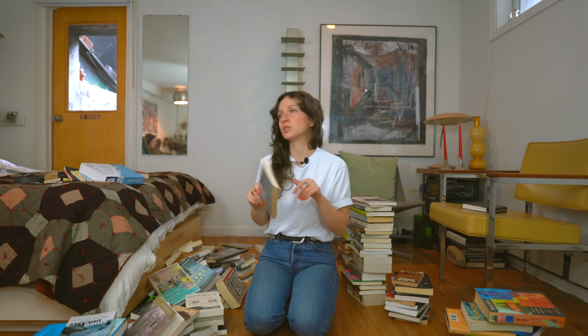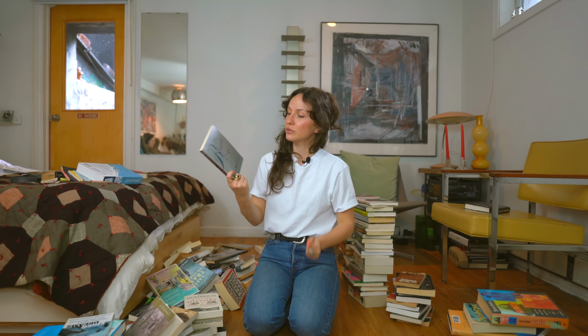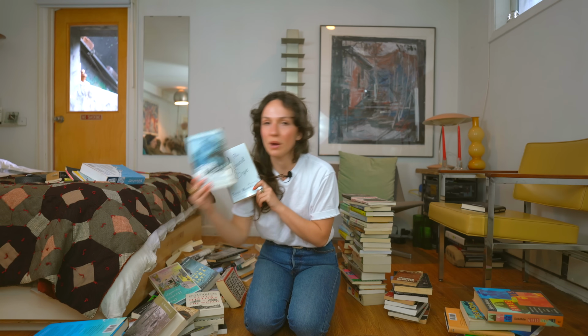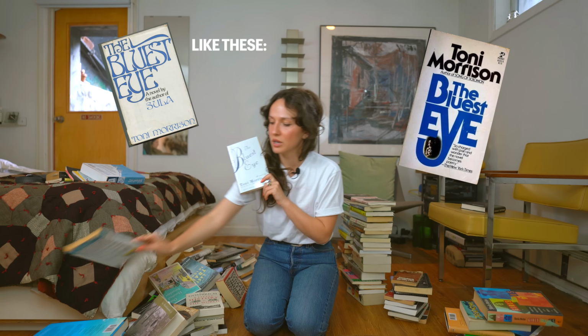Listen, I love this book. This is one of my favorite books last year. I just don't like this edition. I get it. This is kind of like the classic Morrison look, but I would love to get a vintage copy of this. Something kind of reminiscent of that vintage look, you know? So I'm going to put this for sale.